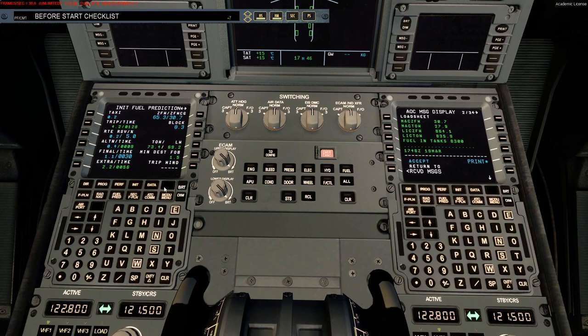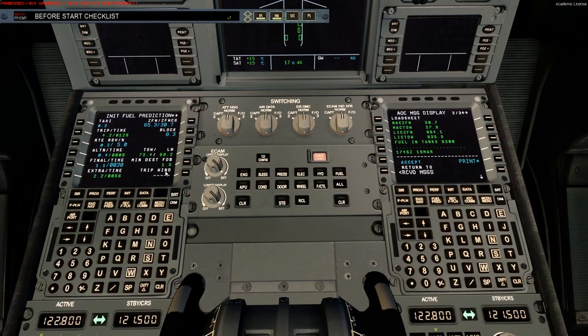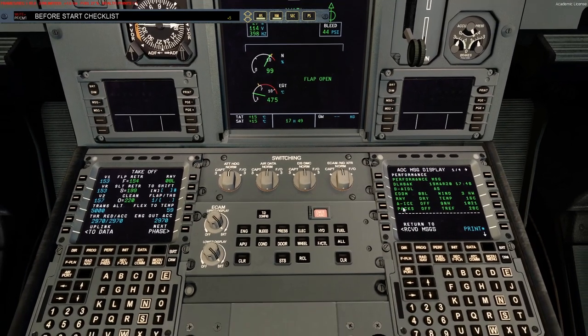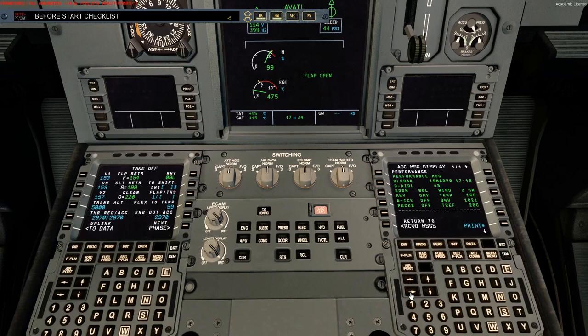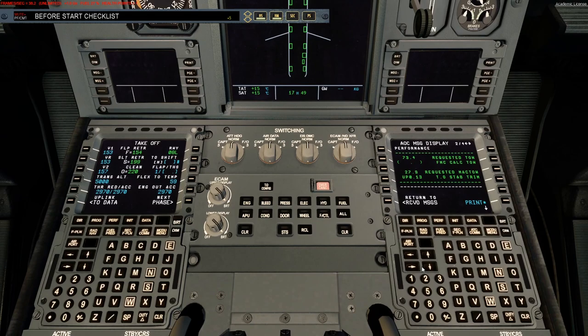Alright, so our load sheet has been accepted and received. We're now working on getting our performance going. So, there's our performance. Packs off is checked. NTIS is not required. Temperature 16 degrees. Flaps 1 up 0.1.